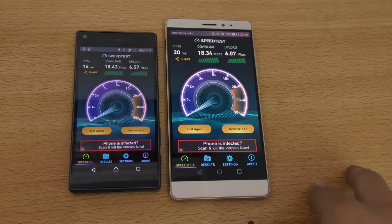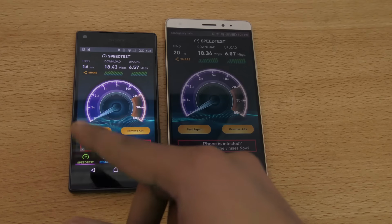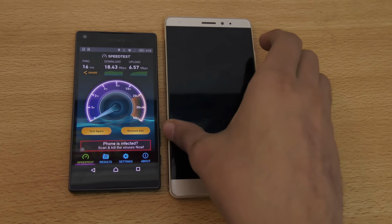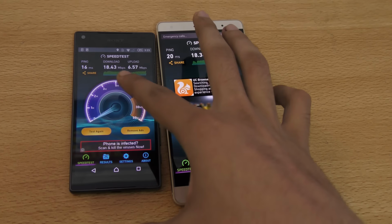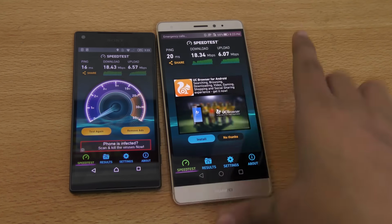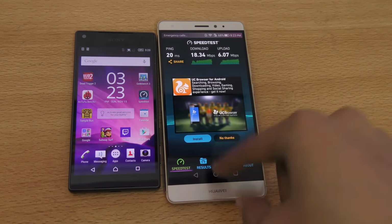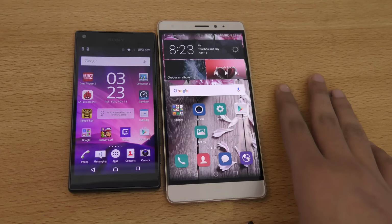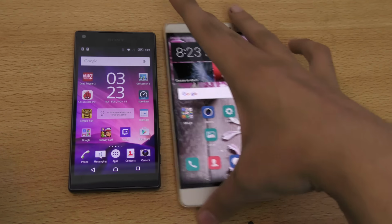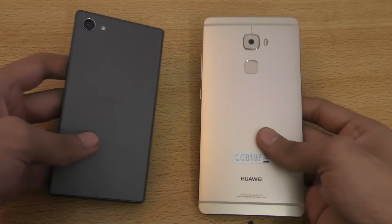Okay, so Z5 Compact is done, and we have slightly better scores with the Z5 Compact. Less ping. Oops, slightly less download speed. Slightly more, actually, 18.43 versus 18.34, and slightly more upload speeds, so almost kind of equal there. So yeah, that's that. Let's move towards the second fun part, which is the camera.